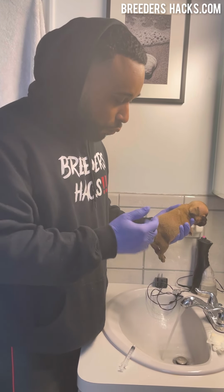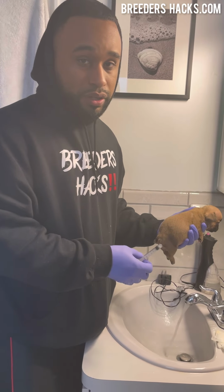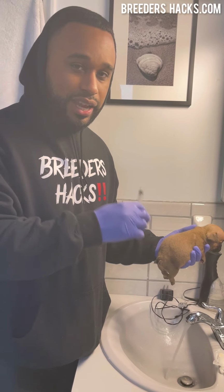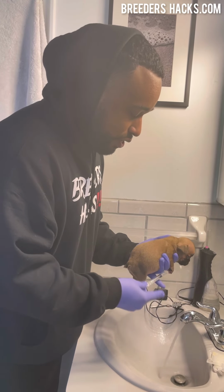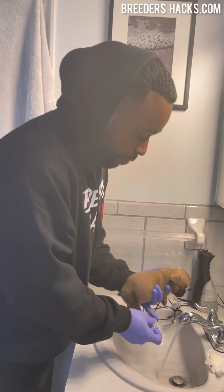So one thing that I'm going to do right now that can't hurt him is an enema. We tried stimulating, and the puppy wouldn't go. This is the next thing you're going to do. Grab a syringe and fill it up with some water. Remember, make sure the water is relatively warm, because it's going inside of the puppy.